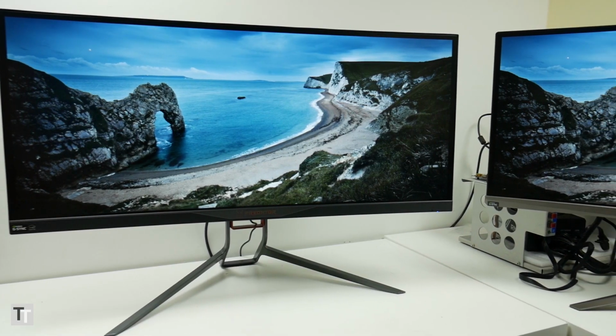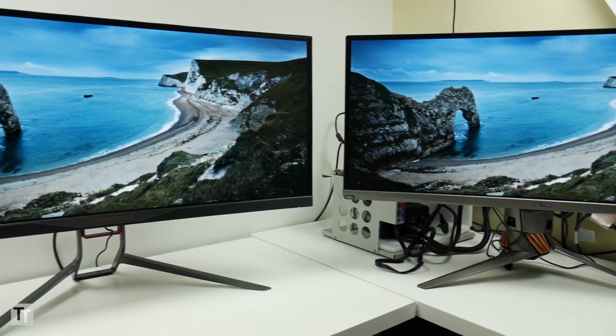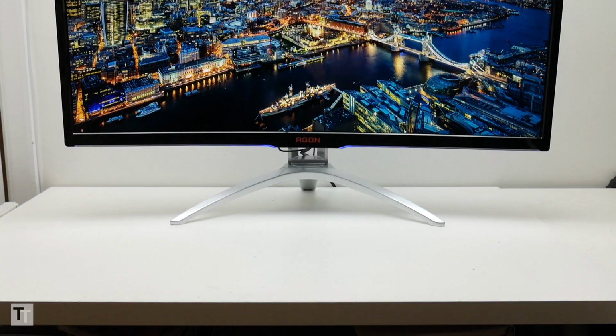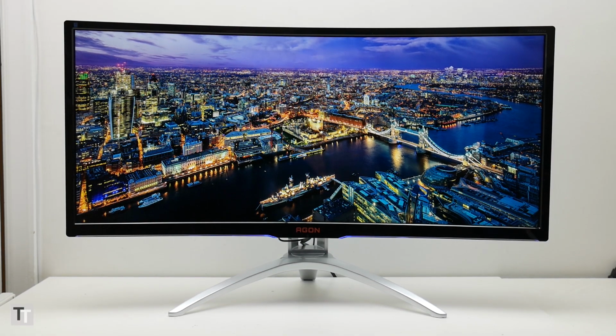That said, given the choice, I would probably still go with the Acer X34 or Asus PG348Q, as they both have slightly better gaming performance, more consistent viewing angles and slimmer bezels. But if high contrast is more important to you, then the AG352UCG is a good option.